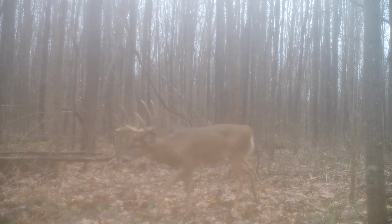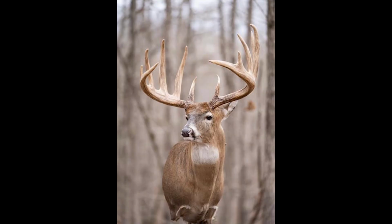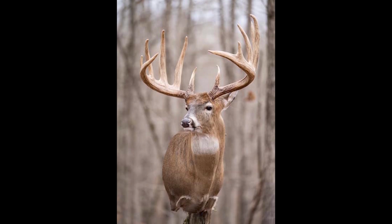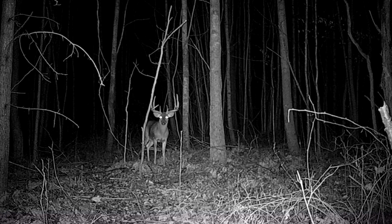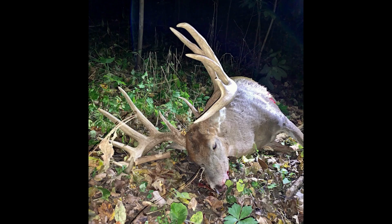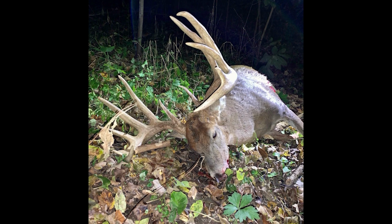A giant buck had his nose to the ground, and for a second, Huff honestly thought it was a moose. He watched as the buck started to come his way, and he reached for his crossbow as the buck closed the distance. The once-in-a-lifetime deer stopped broadside at 40 yards, and Huff squeezed the trigger and watched as the deer took off. The deer ran about 60 yards, stood there flickering his tail, and then stumbled down the ravine.